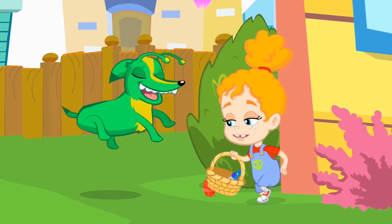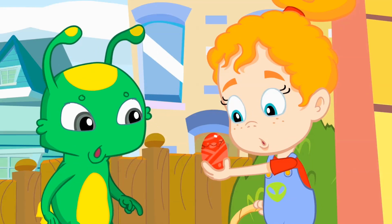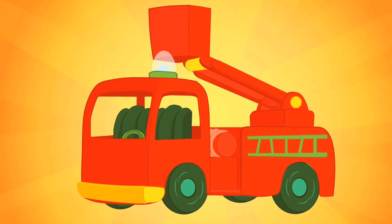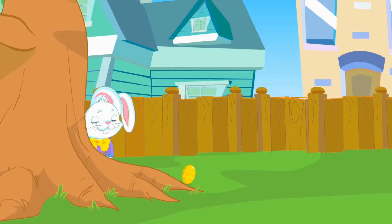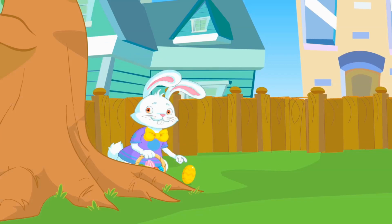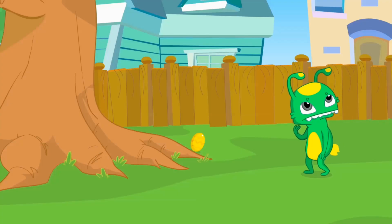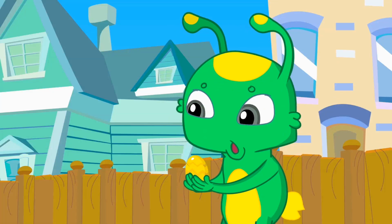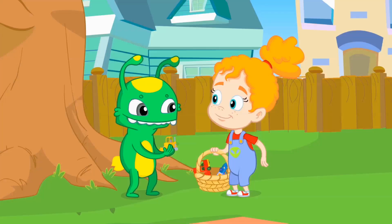Groovy's found an egg. There was a fire truck inside the red egg. And the rest of them? Where are they? The yellow one. Can you see it, kids? Tell Groovy where it is. That's it. The yellow egg was behind the tree. So cool. A yellow excavator toy.